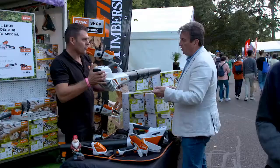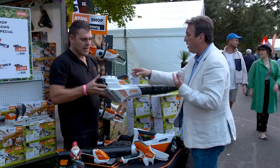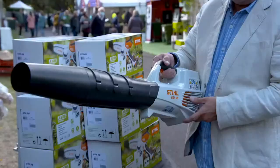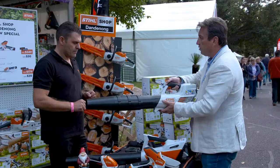So you've got a whole range of tools that sit in this collection too. We range from the blowers to the chainsaws, mowers, line trimmers, and a few more. So as long as you've got the batteries, you can run multiple tools. Now what about weight? This is a bit heavier, isn't it? A little bit heavier, roughly about 4.5 kilos when we attach the battery. It's still not that heavy and really powerful, a lot more powerful.